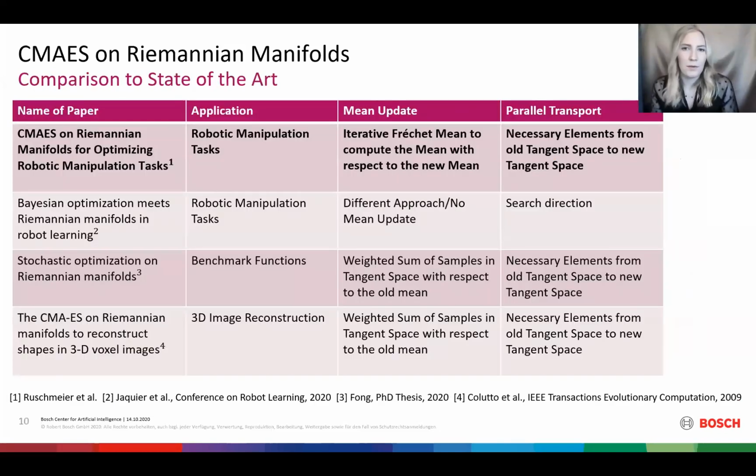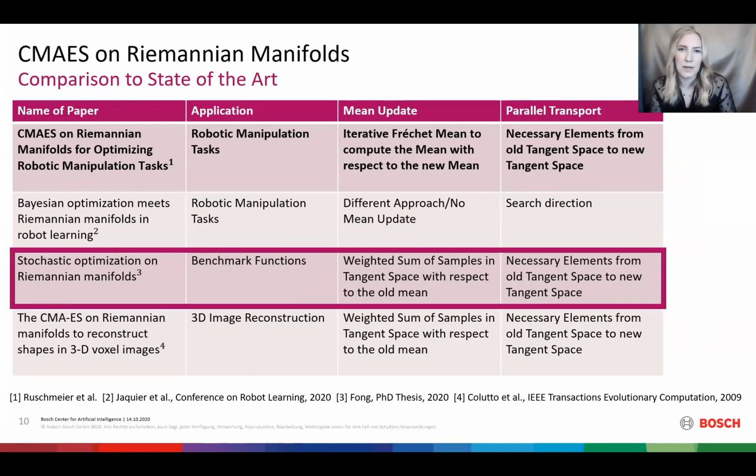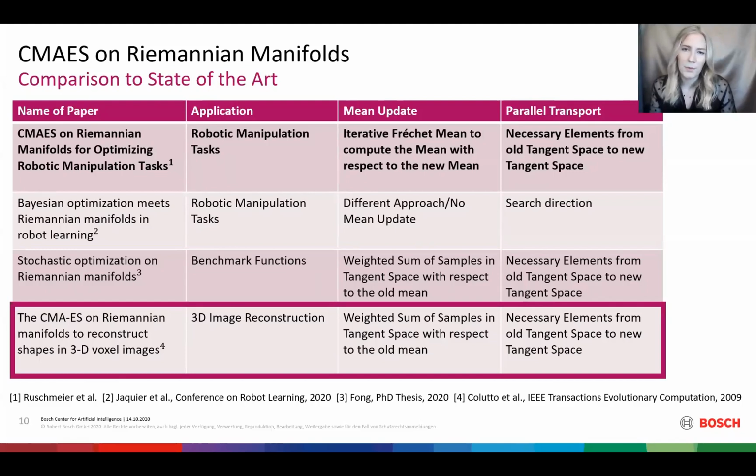There are mainly three relevant papers which can be compared to this approach. Comparing this approach to the geometry-aware Bayesian optimization, the main difference lies in the approach itself. There are two other approaches which transform CMAS through Riemannian manifolds. One proposes a framework which extends any stochastic derivative-free optimization algorithm to Riemannian manifolds, and also tested the framework on CMAS. And the other one extends CMAS to Riemannian manifolds to be applicable on 3D image reconstruction. But both approaches update the mean by a weighted sum in the tangent space, instead of an iterative approach.